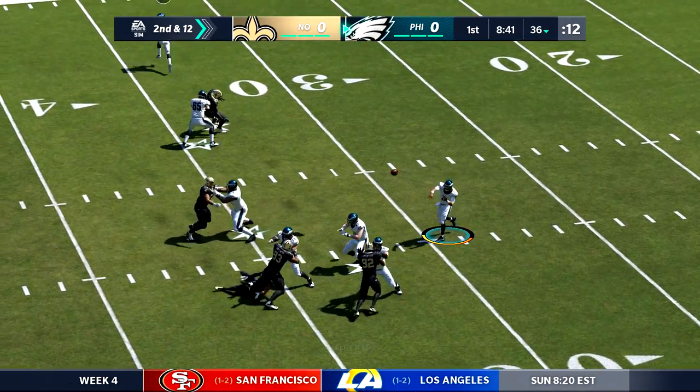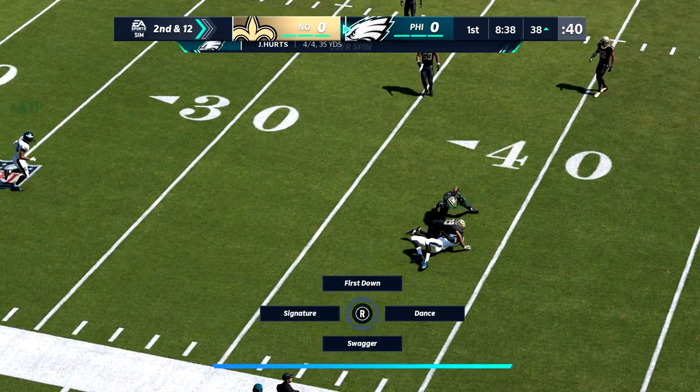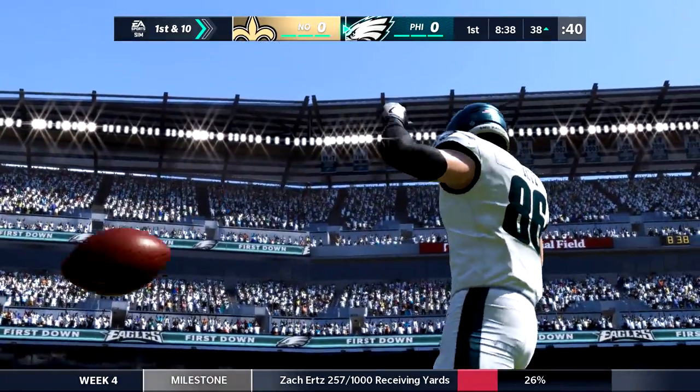They'll set up a throw. Caught by the tight end, Ertz. And able to rip off a big chunk of yardage before being dropped inside the 40. That's good. First down, Eagles.